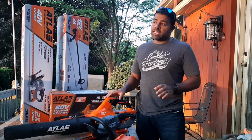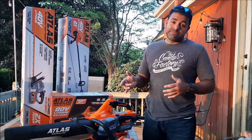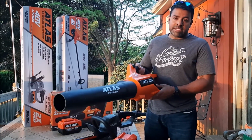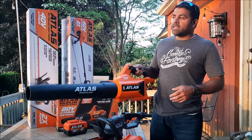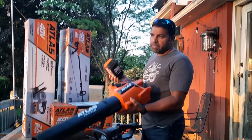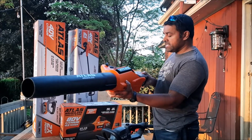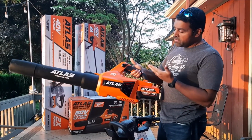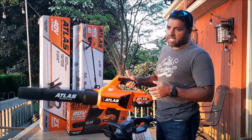Another favorite thing is my kids can use them. So my youngest can just pick this up and start blowing off the driveway. No gas or pull starting or anything. All you need to do is have your battery charged and you can just slide it in and it's ready to go. And with all these, all you have to do is pull the trigger, just like any machine.